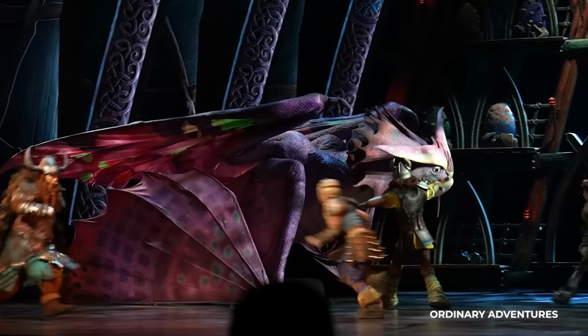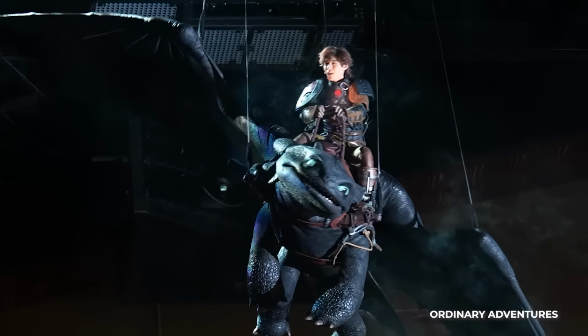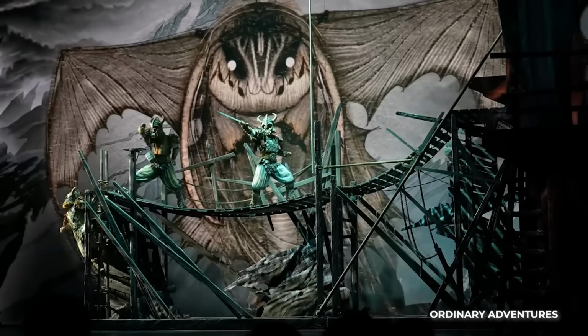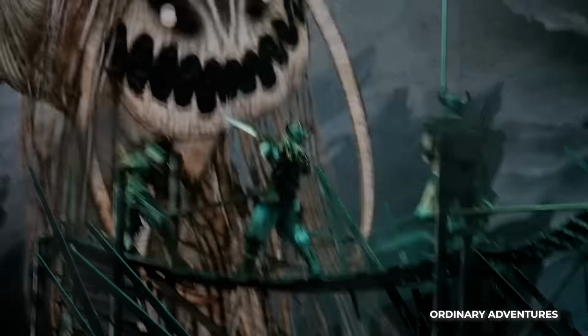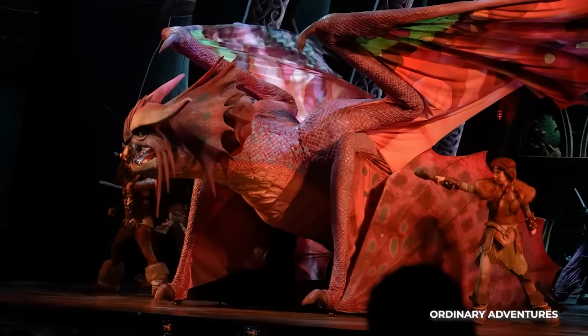Turns out that show is pretty good. The puppeteering's amazing. The performers are wonderful. I think people don't consider Universal a show park. And you should, because I've seen lots of theme park shows, and that is one of the best in-park, like not nighttime spectacular shows. Objectively, it might be the best one I've ever seen, domestically at least.